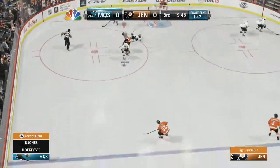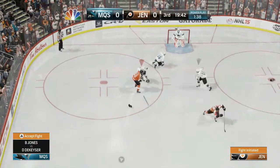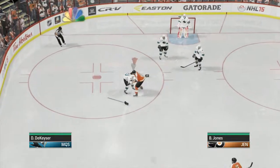So start of the third period here, still no real difference just yet. Everyone's struggling to find their way into a rhythm.